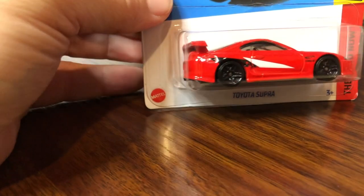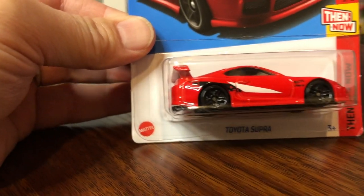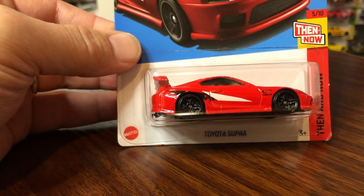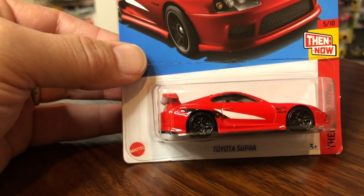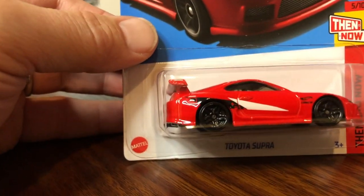But just an absolutely beautiful casting. They can make this in every single color, put it in every single release from now until they stop making Hot Wheels, and I will buy every single one. So Hot Wheels, if you're watching this, please keep making more of these. Please churn these out in as many colors as possible, and you can match them up with the GR Supra if you want to and make color variations until you run out of colors to use.